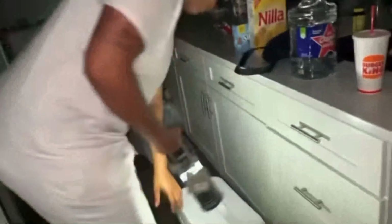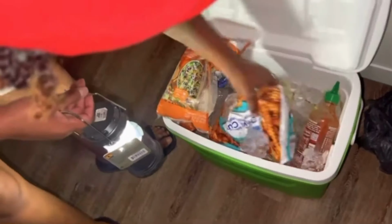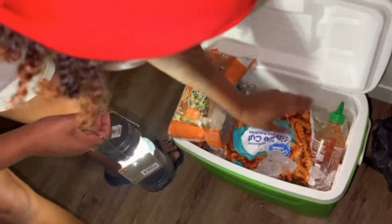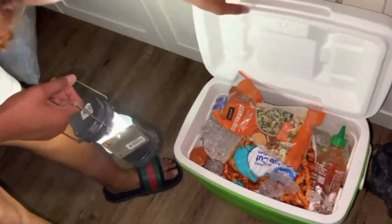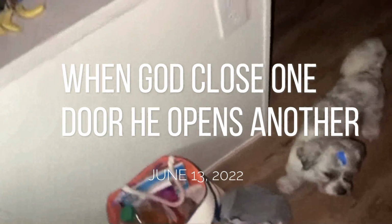Right. This is what we've been eating out of. We got some salad, you know, we got some french fries. Chicken at the bottom. We got some condiments. You know what I'm saying? And we got water. We just got a case of water in the car. But this is just everything.